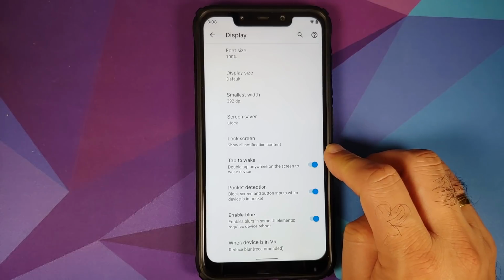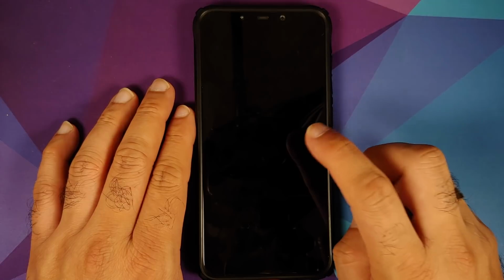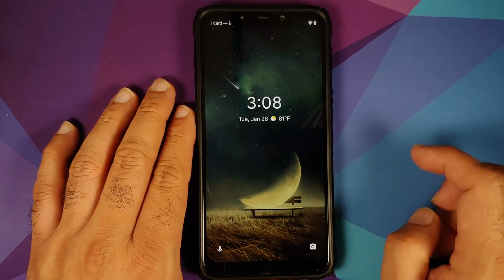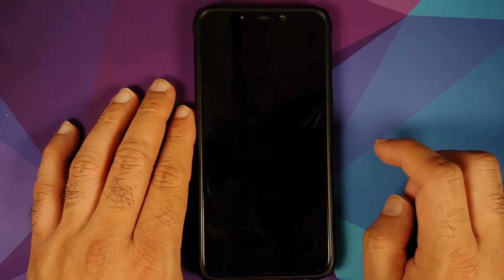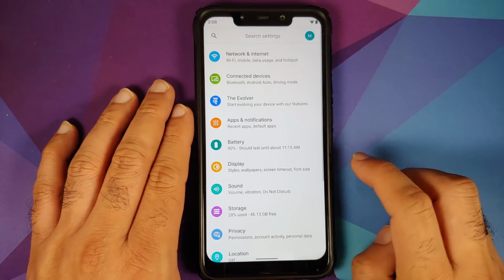You also have double tap to wake, pocket detection, blurs, and when device is in VR. So here it is. Double tap to wake works without any issues. Double tap to sleep also works. And next up is sound.